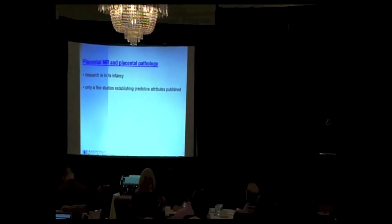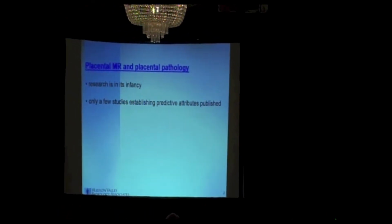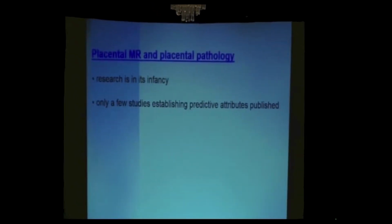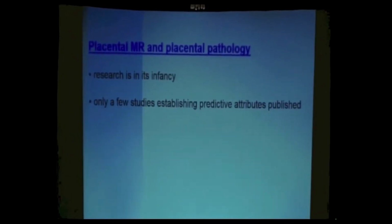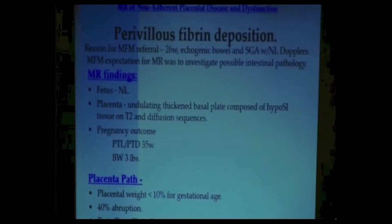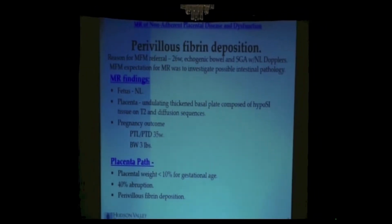Next, please. There's very little good literature regarding MR evaluation of placenta and its predictive values. Next. So I'm going to go through 4 case presentations now.